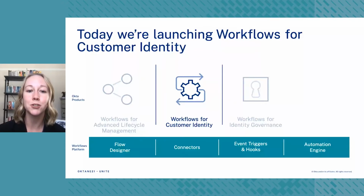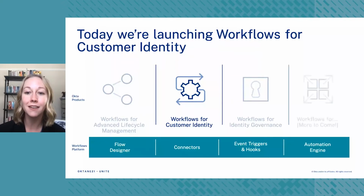We're also looking toward the future and thinking about identity governance, security, and more. So watch out for that in the coming months.